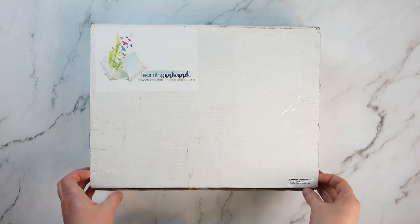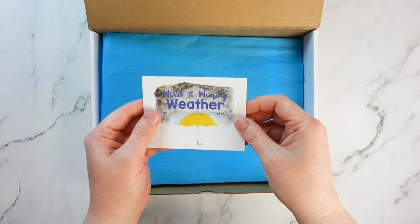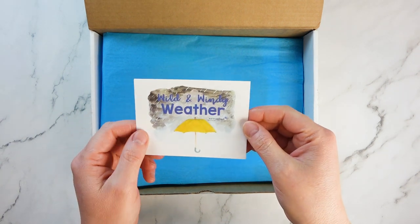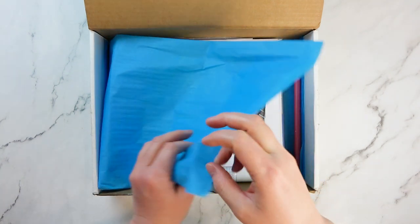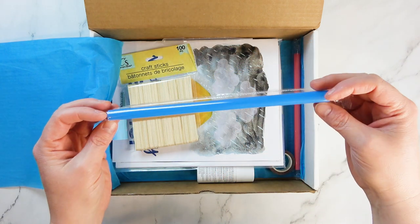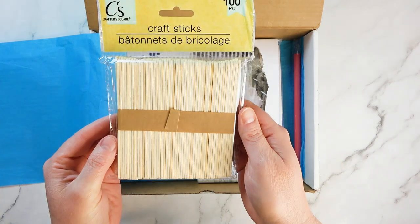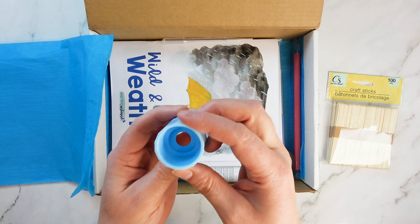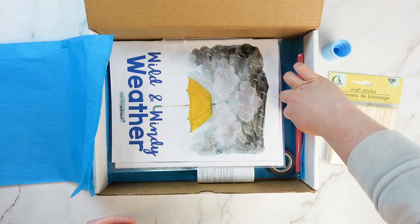Okay, let's open this one up. And here is the theme for this box. We have wild and windy weather. So much fun. Let's open this tissue paper. Okay, on top it looks like we have a straw. We have some craft sticks. It looks like we have some kind of plastic top here. We'll see what that is all about in a minute.